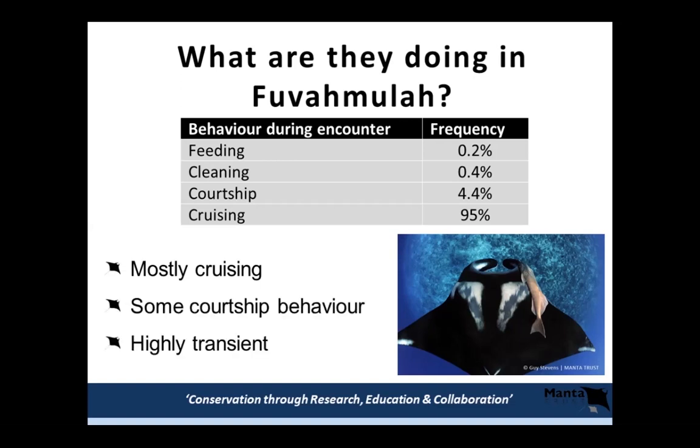Another thing that we noticed is they're highly transient. So the mantas that we were seeing on the first day of diving, we'd go out diving the next day, we'd see lots more mantas, take photo IDs, go back and process them and try and ID them. And they would all be new mantas. So they're not the same ones we were seeing yesterday. And that carried on happening throughout the whole season, very little re-sightings. It seemed to be like a continuous train of new mantas coming in, and we were seeing new mantas every day, but the old mantas had gone already.